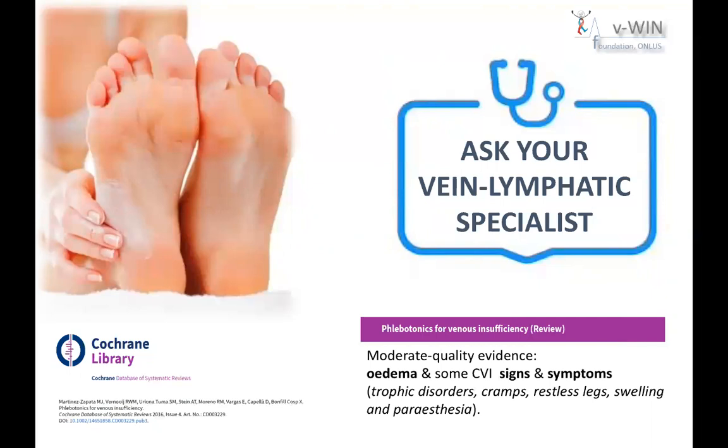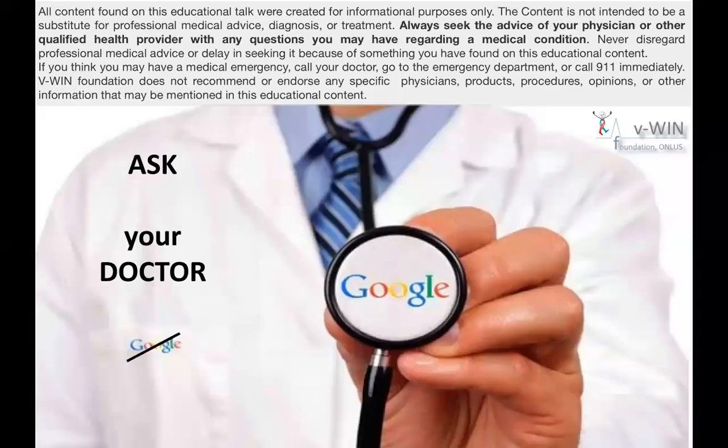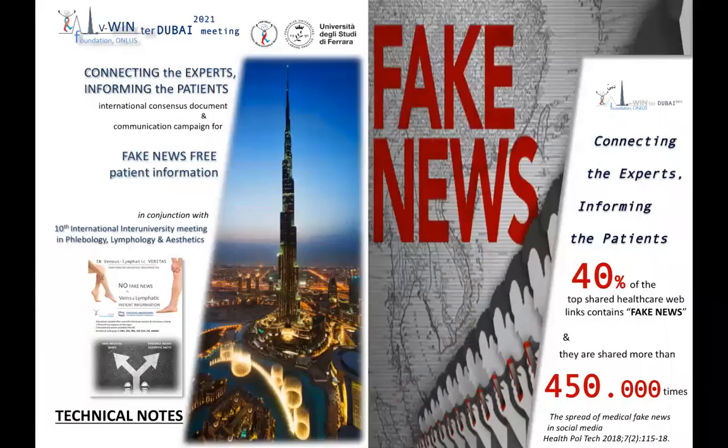They could for sure help in edema, so in the swelling, and in the signs and symptoms like cramps, restless legs, as we discussed in lesson number 1, swelling, and paresthesia. But again, you really have to rely on your venous and lymphatic specialist for proper information on these topicals.